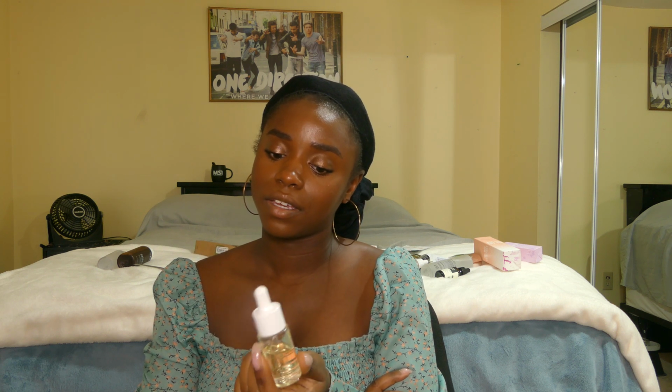I love this product. A little actually goes a long way. My skin has never felt so moisturized in my whole life. Like, I'll wake up and I'll be like, damn. It is the only thing that competes with my sleeping mask.